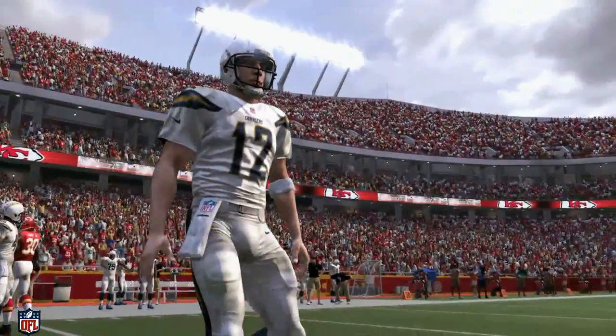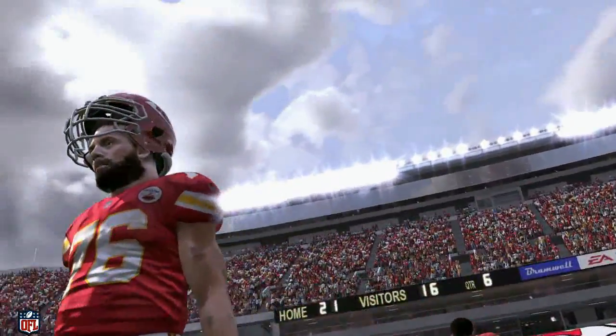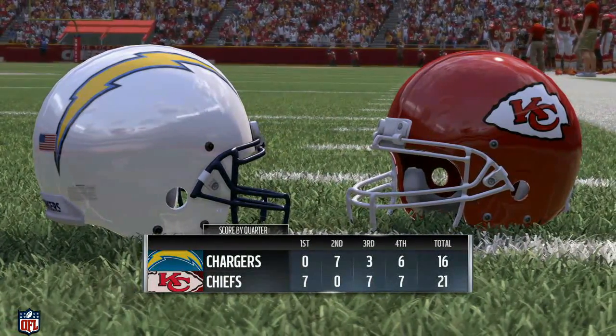Aaron Rodgers had a decent game. Braxton Miller, he had a decent game. He had the only touchdown throw by Aaron Rodgers, I believe. And yes, guys, this is how the first game for the Chargers will end.